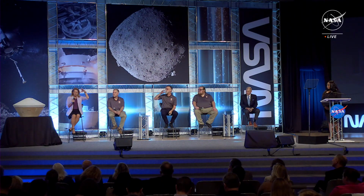So the fact that when we went to take the sample, when you see the animations and you actually see the real-time video of the descent, it just kept going. We expected there to be some resistance, and it wasn't there. And so that really tells us a lot about the physical properties of this type of what we call a rubble pile asteroid.